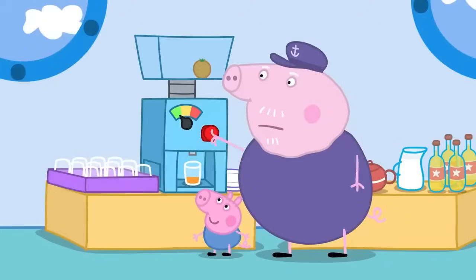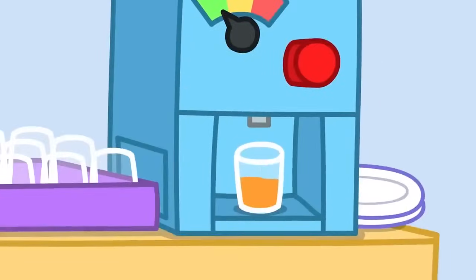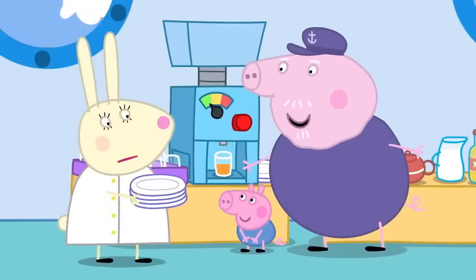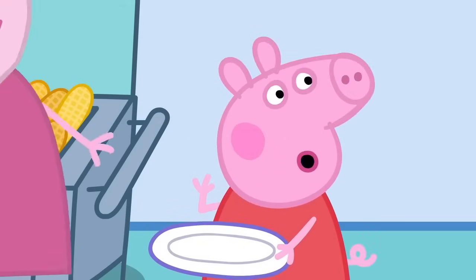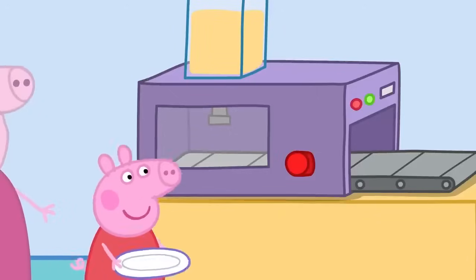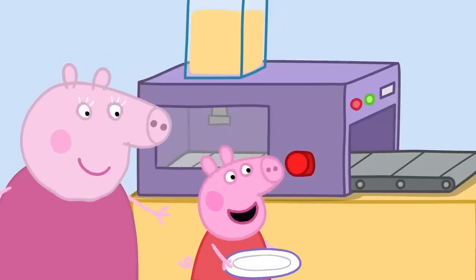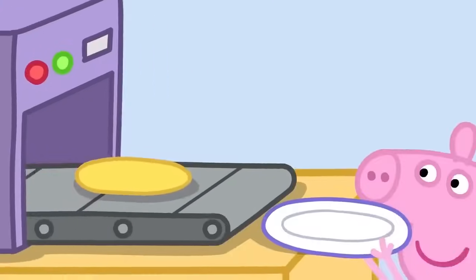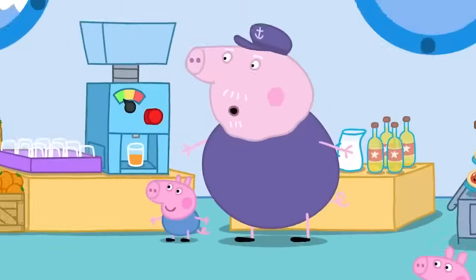Grandpa Pig is still trying to make George a cup of orange juice. Oh, dear. Could we have some more oranges, please, Miss Rabbit? Right away. Peppa has found a very special pancake machine. Just one pancake, please, Mr. Robot. I can always come back and get more. Splendid!